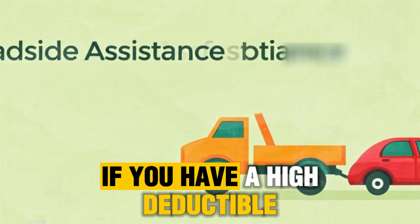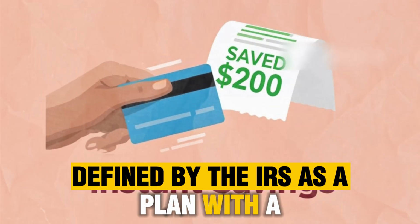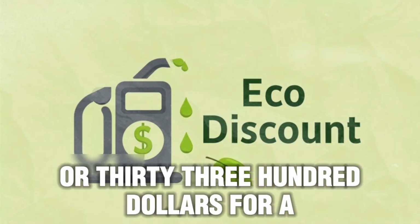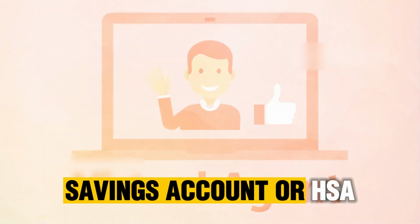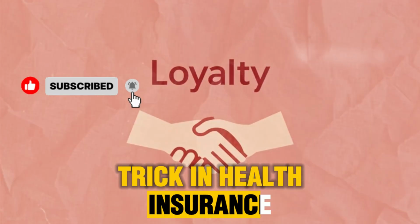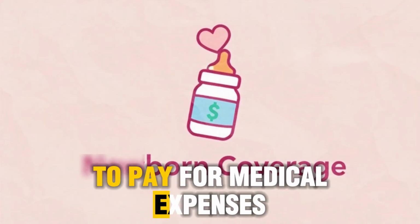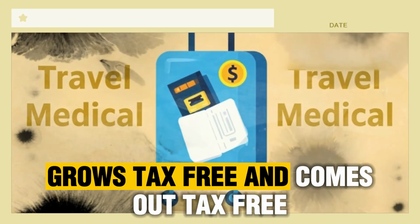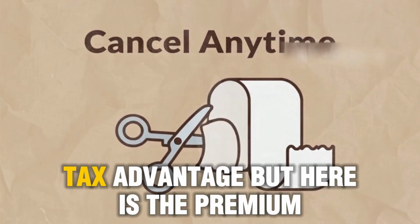If you have a high deductible health plan, defined by the IRS as a plan with a deductible of at least $1,650 for an individual or $3,300 for a family, you are eligible for a health savings account, or HSA. This is the single most powerful legal trick in health insurance. An HSA allows you to put money away pre-tax to pay for medical expenses. The money goes in tax-free, grows tax-free, and comes out tax-free for qualified medical expenses. That is a triple tax advantage.